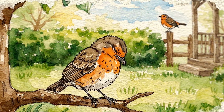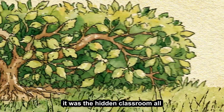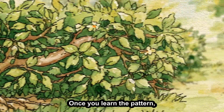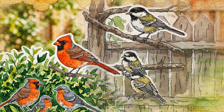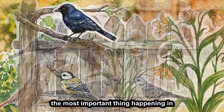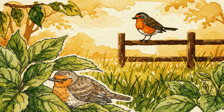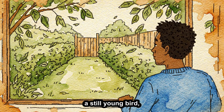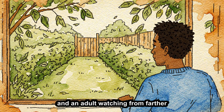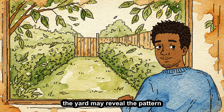The hedge was not just background, it was the hidden classroom all along. Once you learn the pattern, you may start seeing it everywhere. And sometimes, the most important thing happening in the yard is the quietest thing there. Tomorrow, the clue may be a low branch, a still young bird, and an adult watching from farther than you expected. But if you wait, the yard may reveal the pattern again.